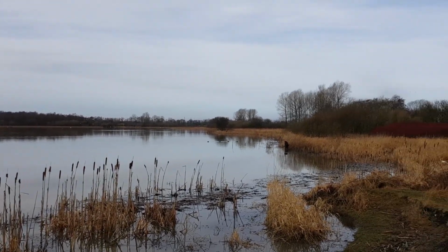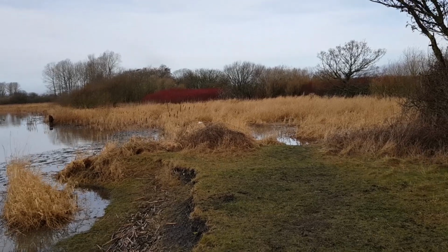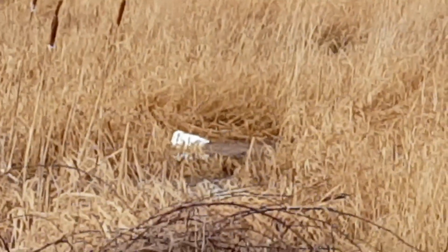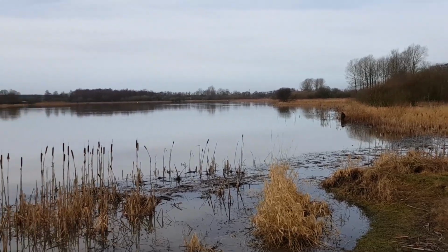It's almost comical when you think about it. But nice here anyway. I can still hear the drone of the traffic. Look at that white duck there. Sat minding his own business. I'm not going to go too close. I don't want to annoy them. By the looks of it, they get enough annoying around here.